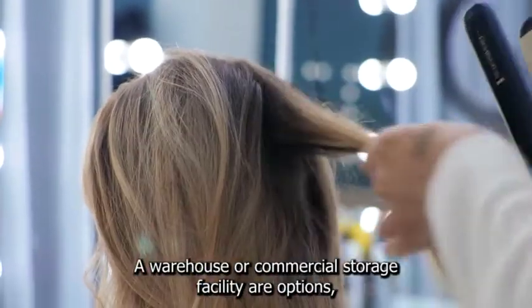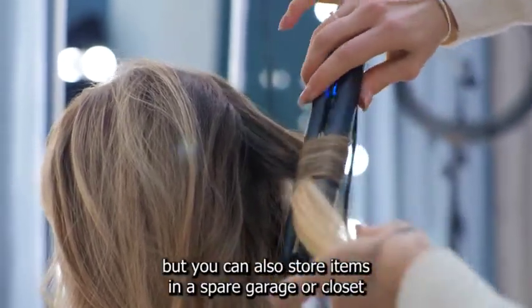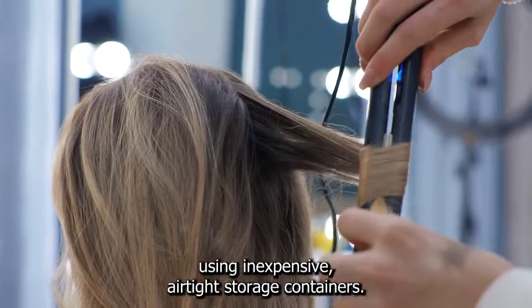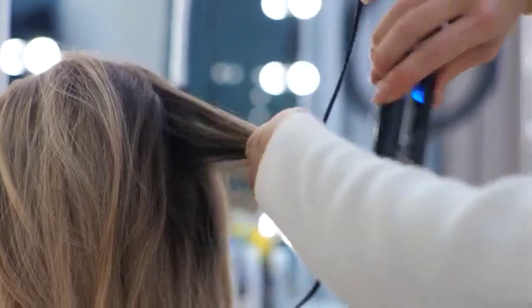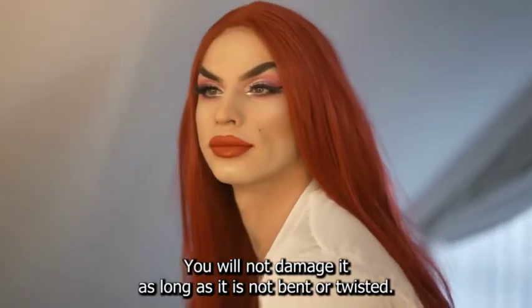A warehouse or commercial storage facility are options, but you can also store items in a spare garage or closet using inexpensive, airtight storage containers. Human hair can be hung up or flattened. You will not damage it as long as it is not bent or twisted.